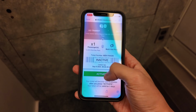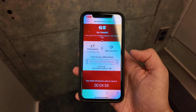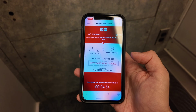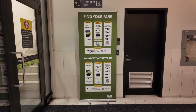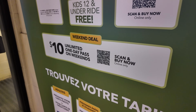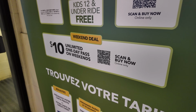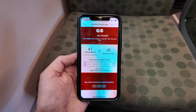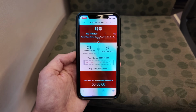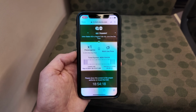I also tried to activate my ticket, and I saw this red screen. I sort of started panicking because it was not a regular ticket. Instead, I saw this fare guide, and on that I saw a small section with a weekend deal special, and that's what I purchased, a $10 unlimited one-day pass. But I just had to wait for 5 minutes, and then finally my screen turned green.